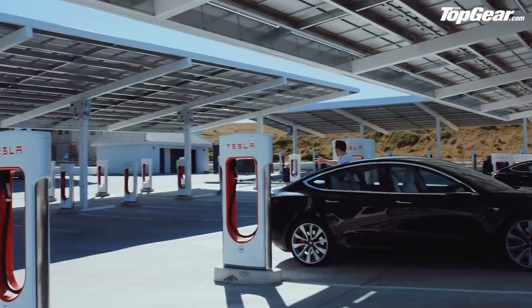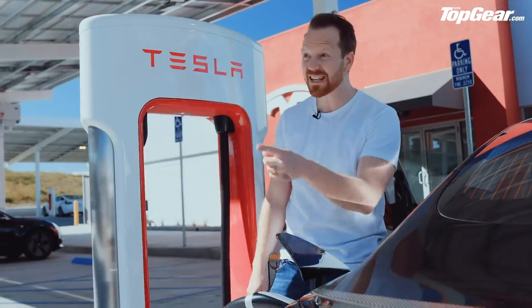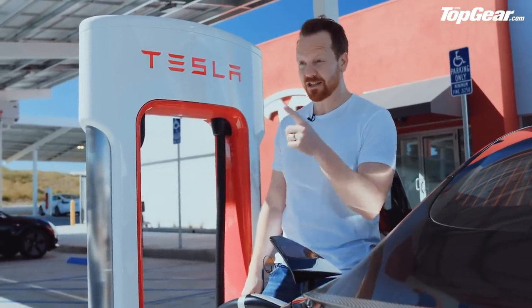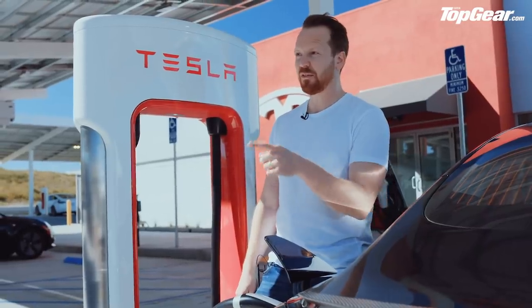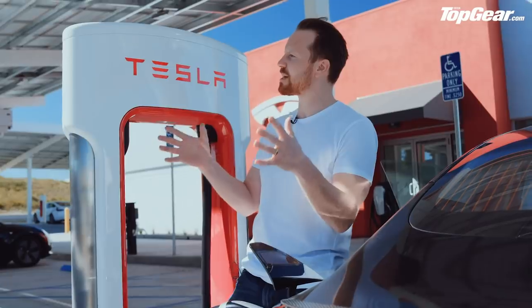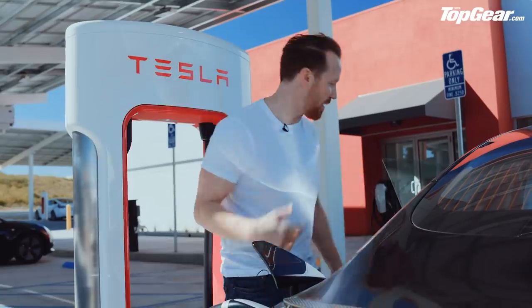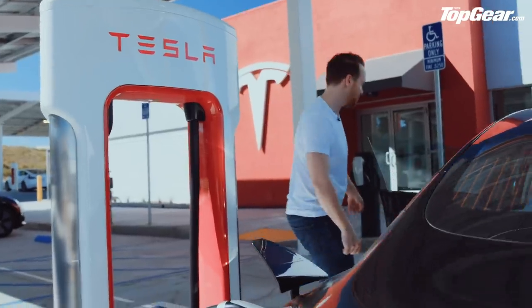But just look at this place, incredible. 40, 50 superchargers there must be here. One of the biggest in the world. The biggest, in fact, is in China, where they've got 50 or 52 superchargers, I think. But how long before every petrol station in the world looks a little bit like this? Mind-blowing. Anyway, let's check out the lounge.